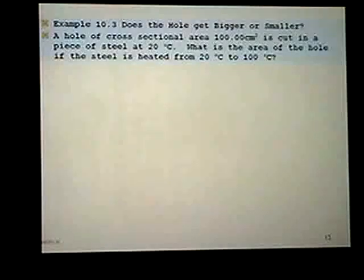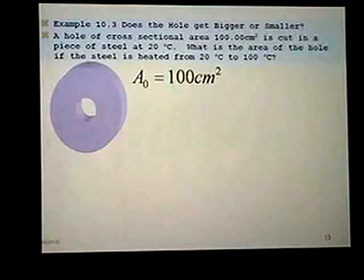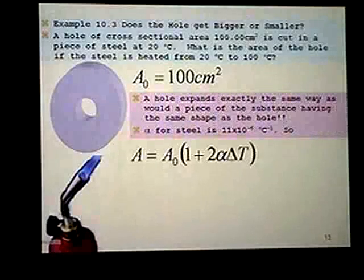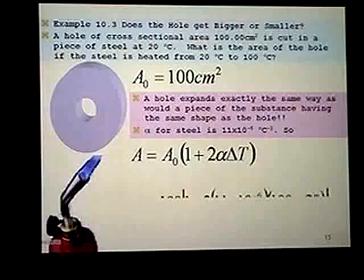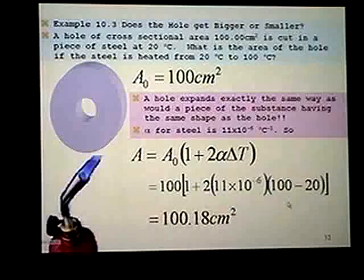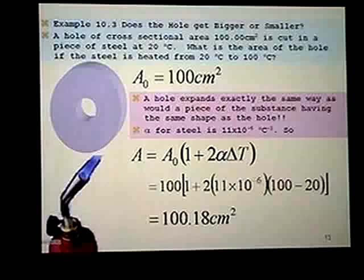Here's an example. A hole of cross-sectional area 100 square centimeters is cut in a piece of steel at 20 degrees centigrade. What is the area of the hole if the steel is heated from 20 degrees to 100 degrees centigrade? The hole will expand just like the material around it. The original area is 100 square centimeters, heat it up. Alpha coefficient for steel is 11 times 10 to the minus 6. So the hole is going to expand in area according to 2 alpha. The new area will be 100 times 1 plus 2 times alpha for steel. Change in temperature is 80 degrees. So the new area will be 100.18 square centimeters. Not a whole lot if you're going from 20 degrees to, you know, boiling point of water and it expands 0.18 square centimeters.